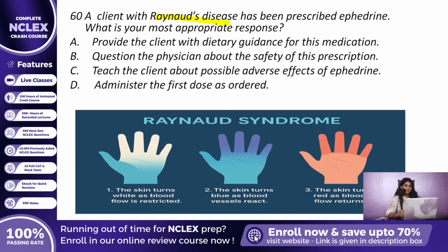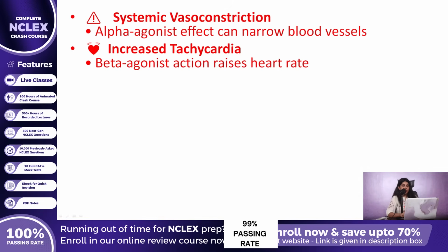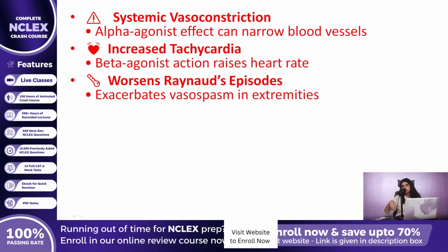The correct answer is B. Question the physician about the safety of this prescription, because ephedrine's alpha and beta agonist effects cause systemic vasoconstriction and tachycardia, which can worsen Raynaud's vasospastic episodes. You must clarify the prescriber's rationale and advocate for a safer alternative before proceeding.